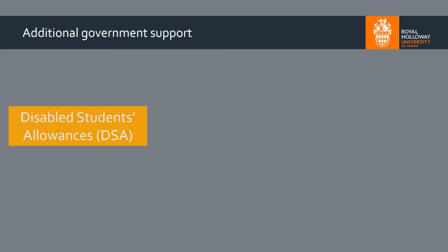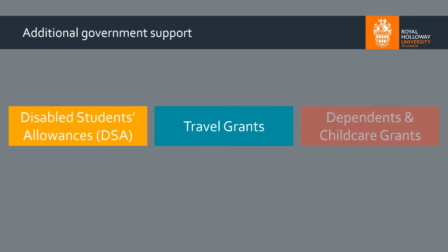Additional government support your child may be able to access include the Disabled Students Allowance. For example, say if they have dyslexia, they may be able to access special equipment or programs. Another is a travel grant if they're studying abroad and come from a low-income family, and also dependents and childcare grants.